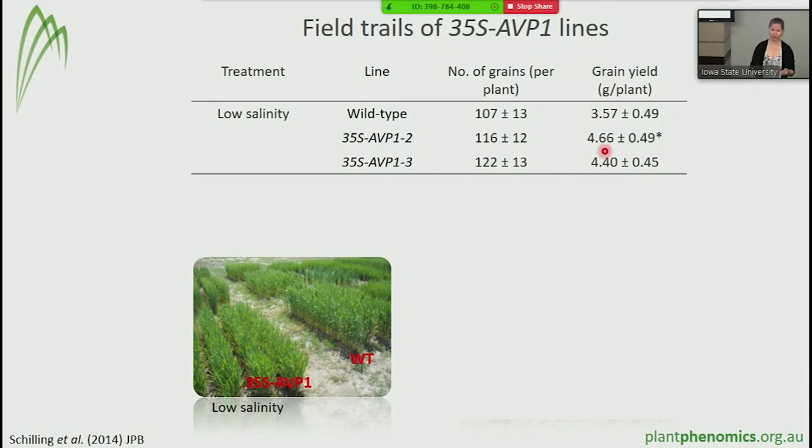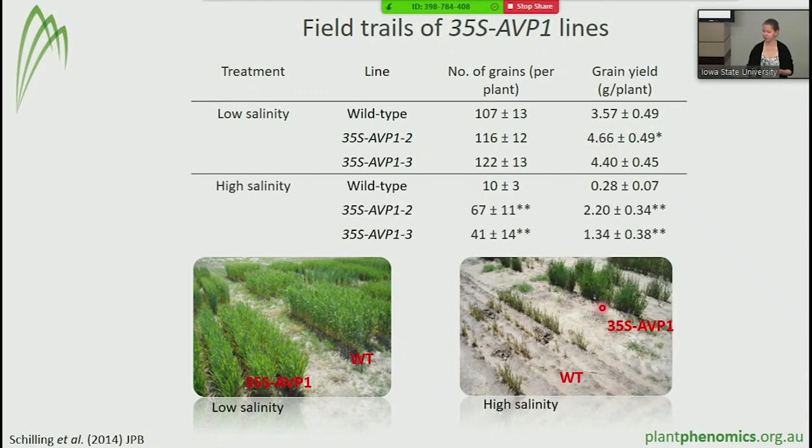If we now go to the high salinity side, first of all, you can see this isn't really an area where you should still be trying to grow crops. Nevertheless, what we can see is the wild type pretty much fails in this area, whereas the transgenic still managed to produce seed and actually yield.